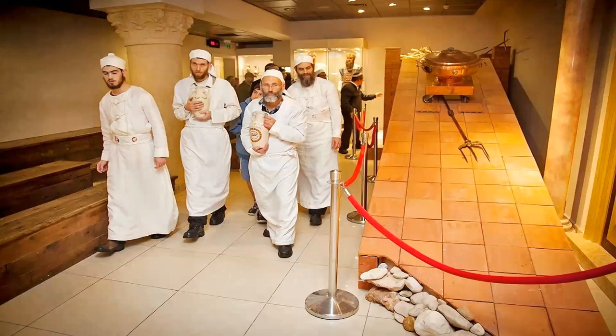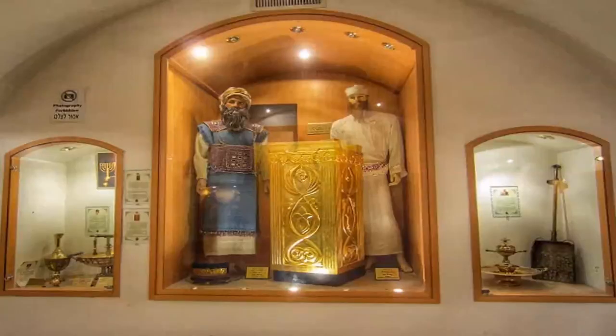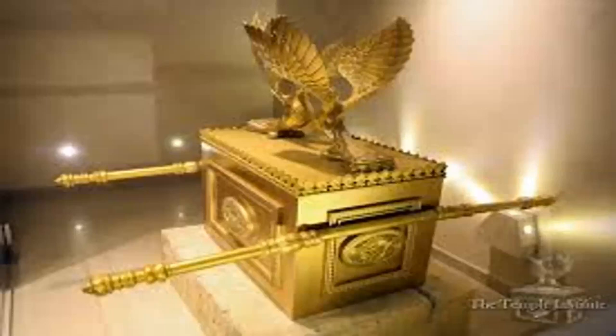So you can go to the Temple Institute. You can see they've made all of the utensils for worship and sacrifice. All the clothing has been made. They've made, I don't know if that's the laver or the altar of incense, probably the laver where they clean their hands. But they've recreated all of the temple furniture, including the Ark of the Covenant. Now, does anything look odd about this rendition of the Ark of the Covenant? How about the poles?